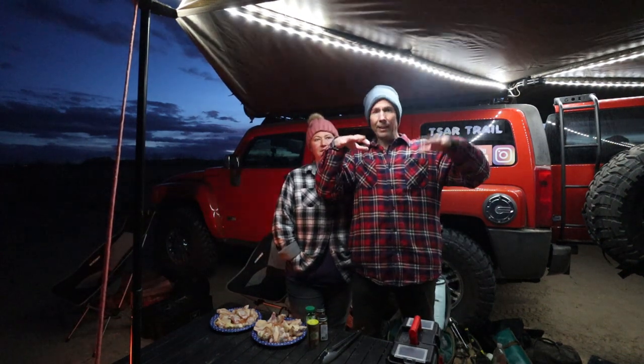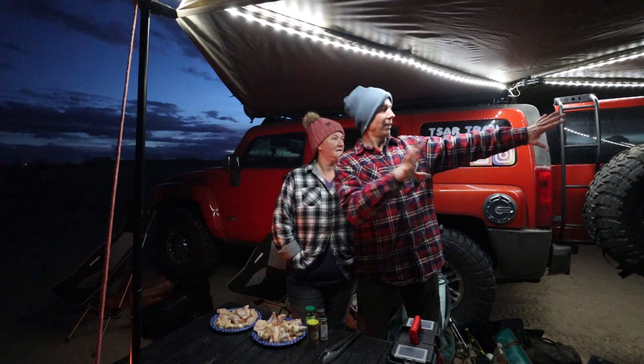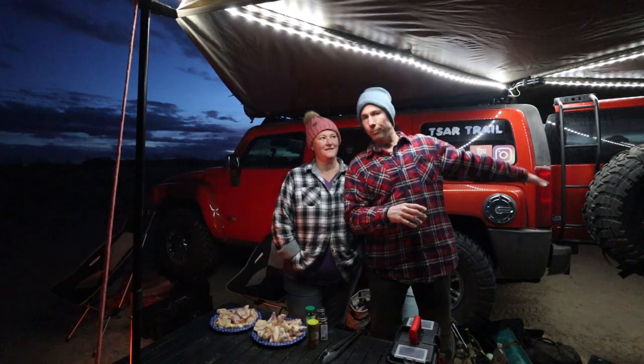Okay, so you guys see we're kind of up on this ledge above what used to be the lake. And we're up pretty high, there's good wind. We've kind of positioned everything we could, like our shower tent, the back tailgate or the back door of the Hummer, to try to block some of that wind. Where we're standing out, it's not too bad. Where the fire is, it's really good.